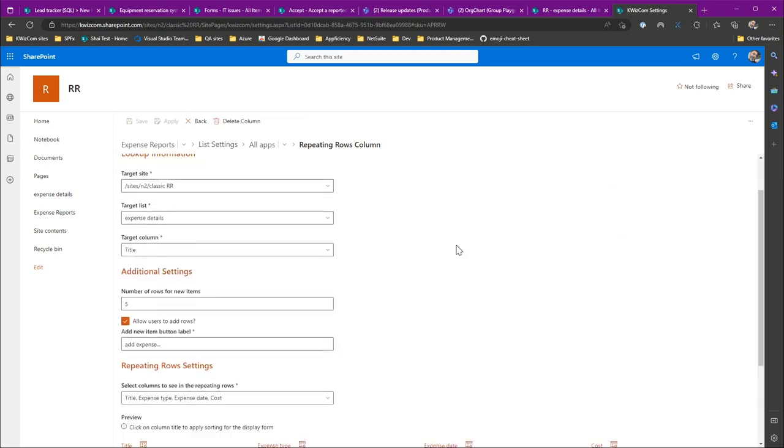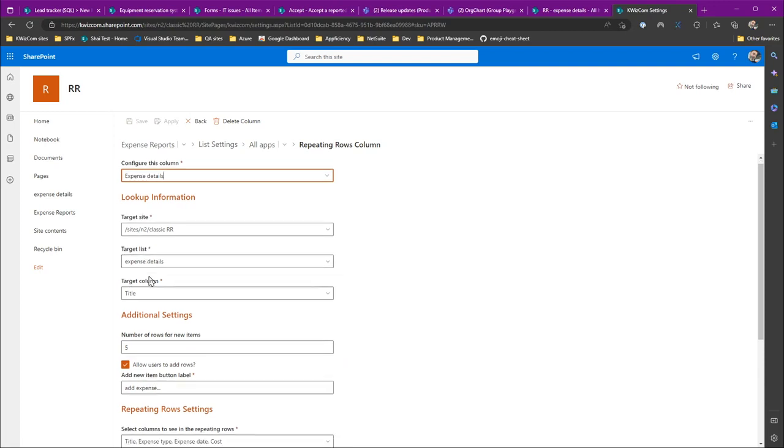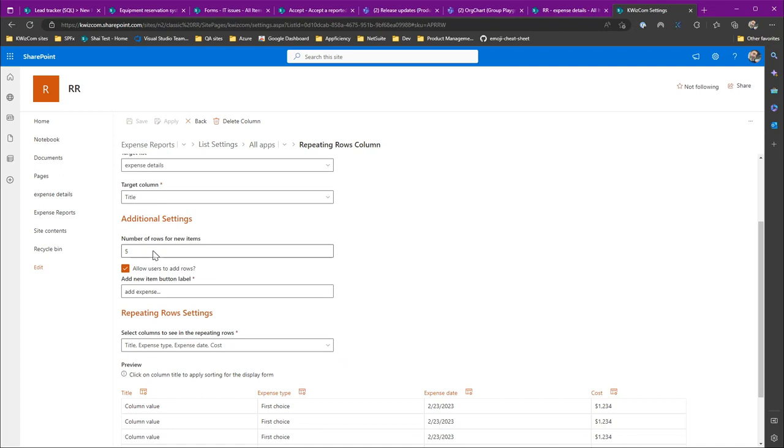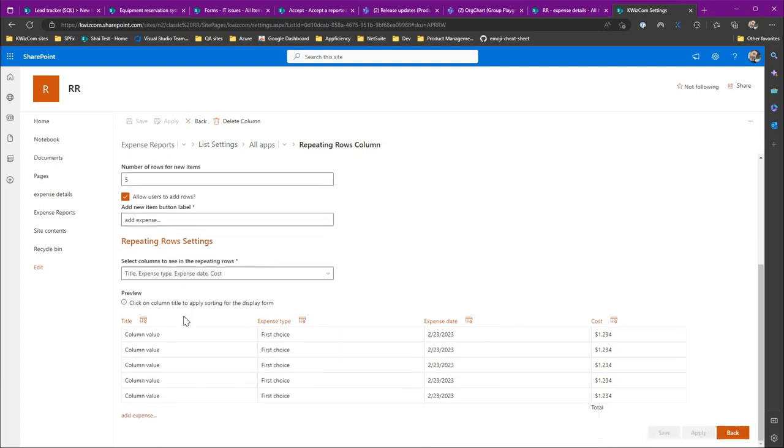Let me show you how it's set up. First and foremost, it's a lookup column. Then you set how many rows you want to start with by default, and whether you allow the user to add rows, yes or no. If you want a scenario where you only have 3 rows and they're mandatory, you cannot have more or less than 3, you would remove that checkbox and set this to 3. Then, what would be the label for adding a new item? And then you just configure the columns.